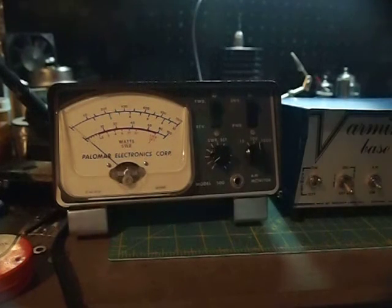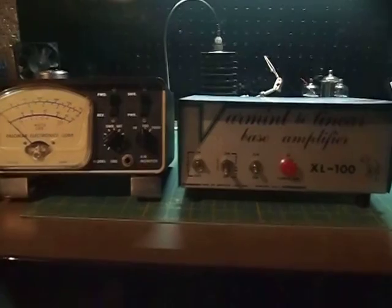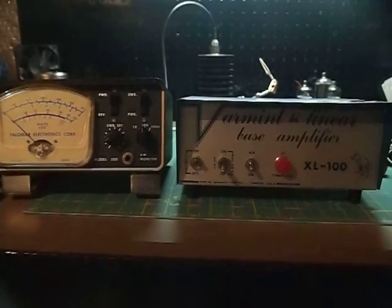So yeah, that's it. Varmint XL-100 works good. I got another thing to add to my collection here and break out and play with every once in a while.